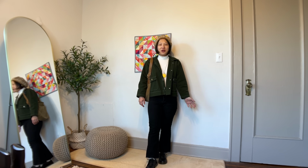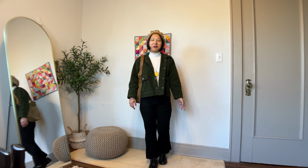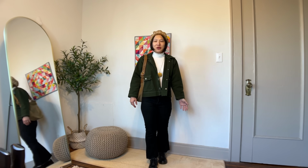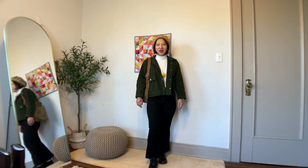So yeah, I'm really happy with this outfit that Marie put together. I do think that it looks really nice. It's totally something that I would wear in my everyday life. And by adding in my own accessories, I feel like I was able to kind of bring it up a notch and make it a little bit more fun.